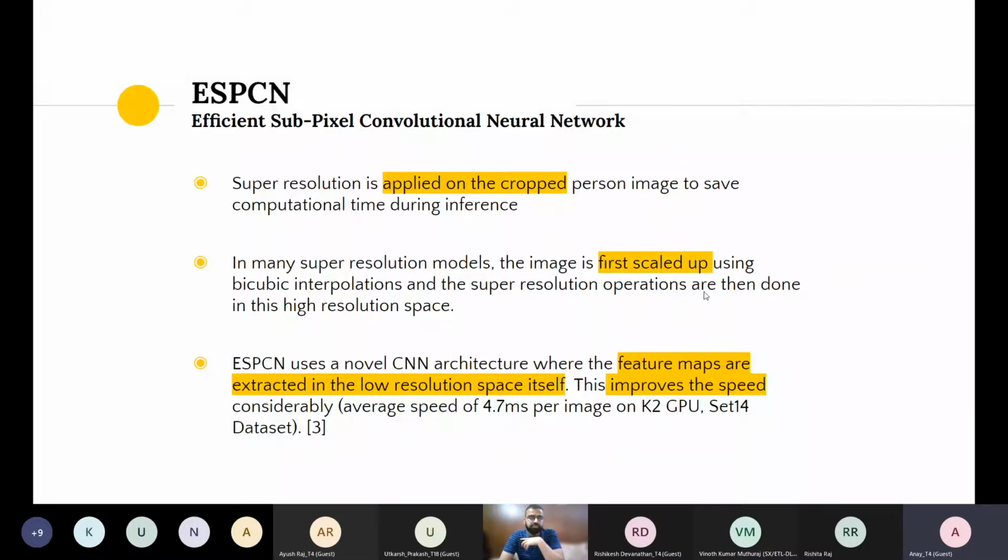Reason we chose this is primarily on the basis of its speed, and the reason this is faster than other models is because most models first scale up the image from lower resolution to higher resolution using bicubic interpolations, and then they pass this higher resolution image through the entire model. So this takes a lot of time, and bicubic interpolations don't add any additional information, so that's slightly a waste of time. ESPCN, on the other hand, only switches to high resolution at the very last layer, and all the features are extracted in the lower resolution itself first. So that definitely improves the speed.